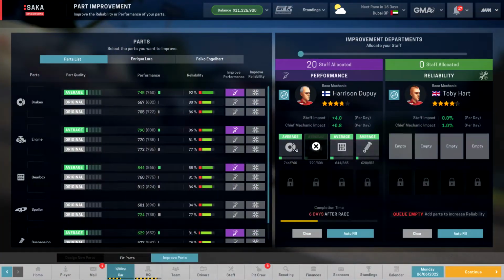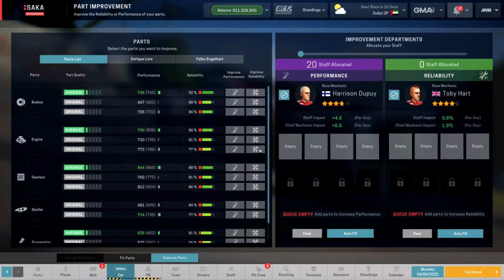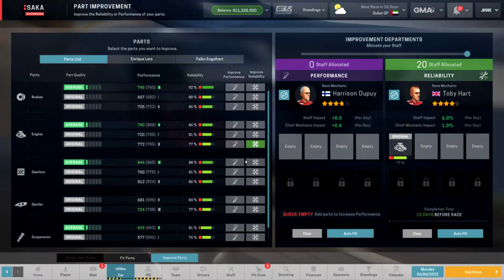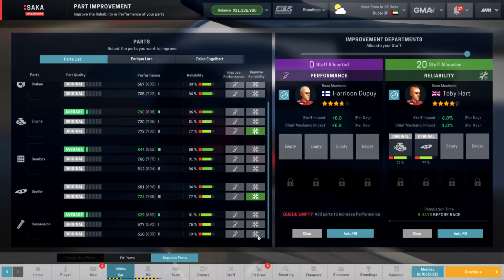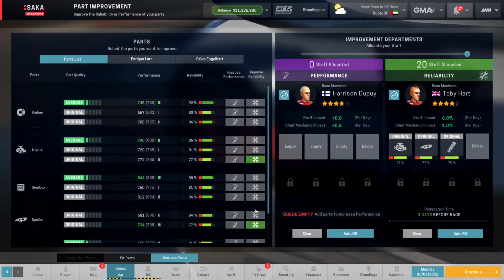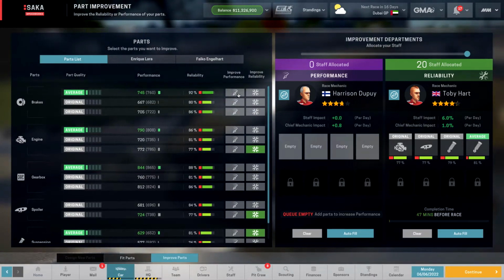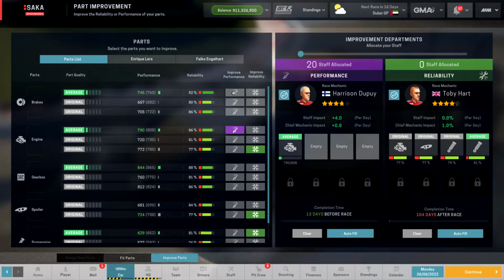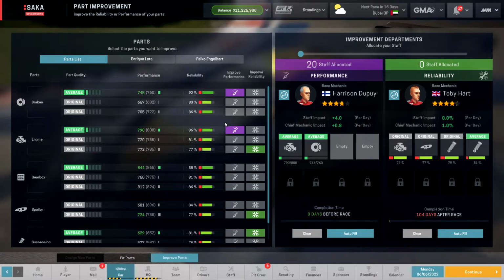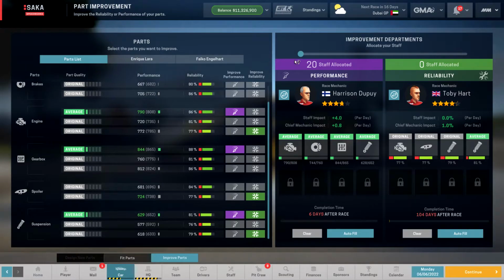Let's start from scratch as we normally do, just to get an assessment of what needs to be worked on. Definitely the engine could use some love. Brakes are okay. Let's see, 77% on the spoiler. We'll work on that. 79% on the suspension, and it looks like 81 might be our next improvement we need to do there. So performance, definitely the engine. Probably both engines, but we do need to get some out of the brakes for Falco. We also need 20 more points in the gearbox and 30 more points in the suspension.